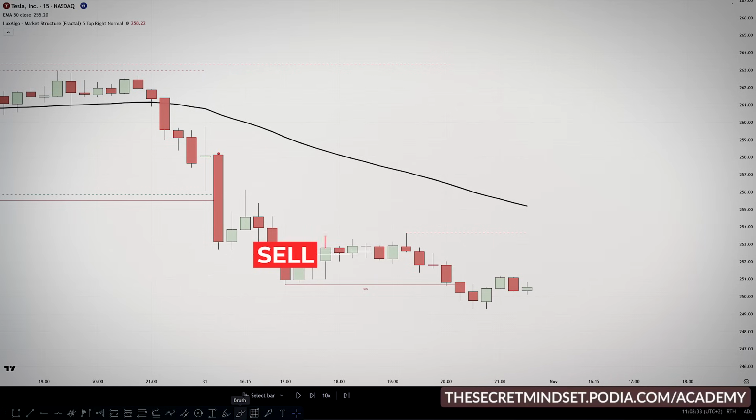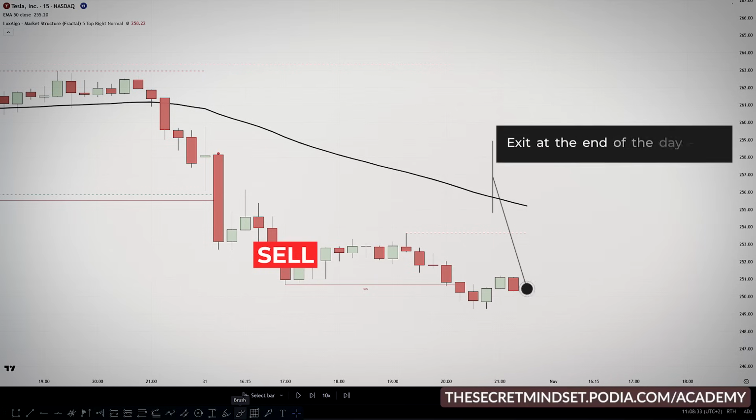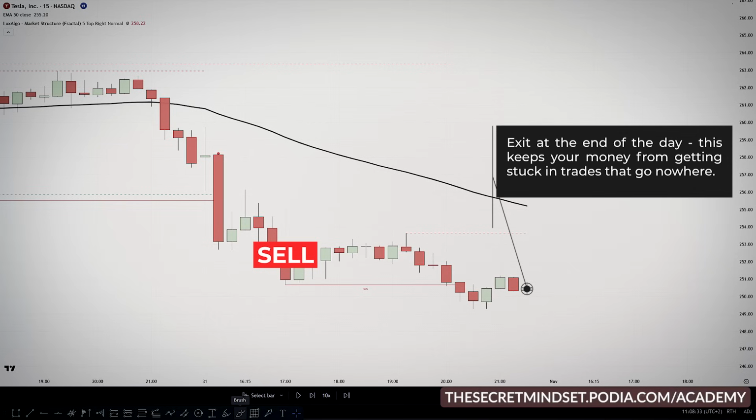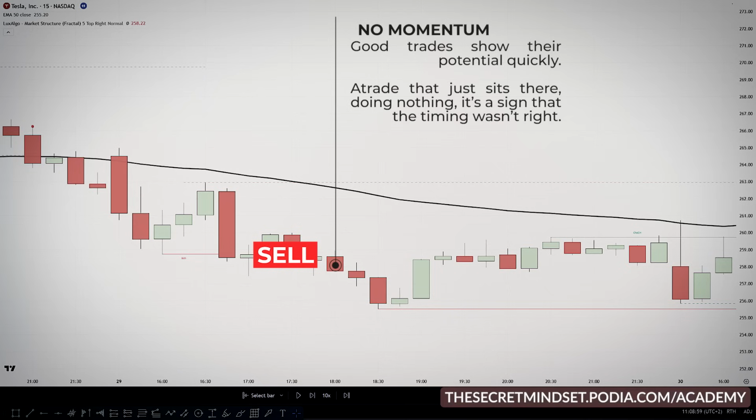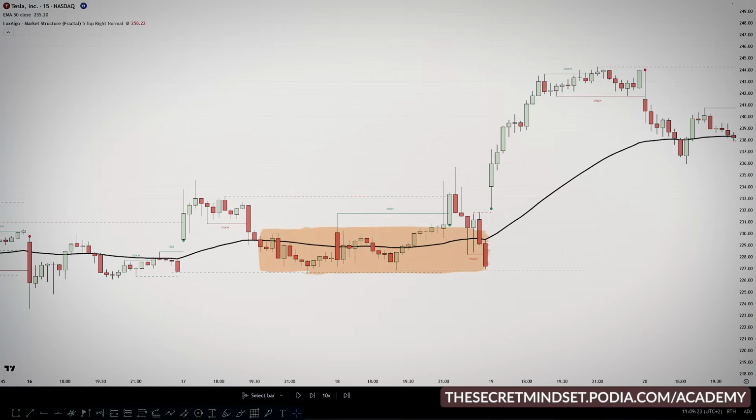Time stops rank among the most effective tools, especially with a small account. The basic idea is simple. If a trade isn't working within a set time, you exit. This keeps your money from getting stuck in trades that go nowhere. You already know this. Most of your winning trades showed their potential quickly. When you enter a trade and it just sits there, doing nothing, that's often a sign that your timing wasn't quite right. Professional traders know something that beginners often miss.